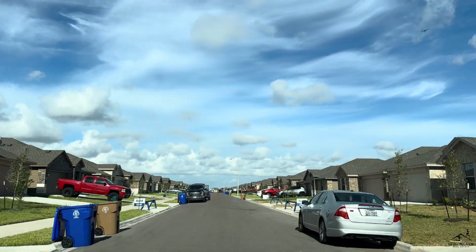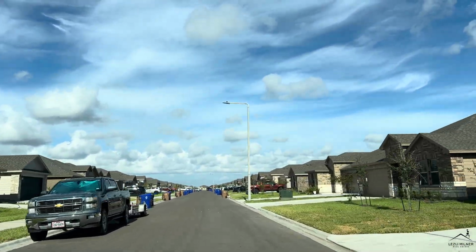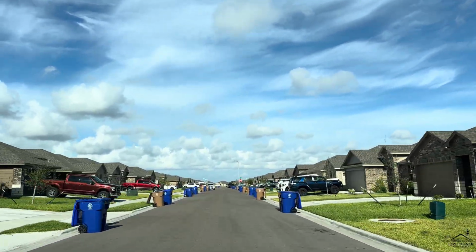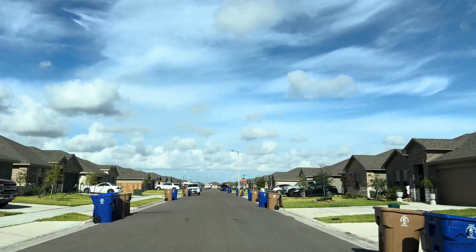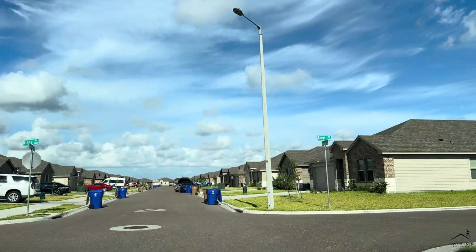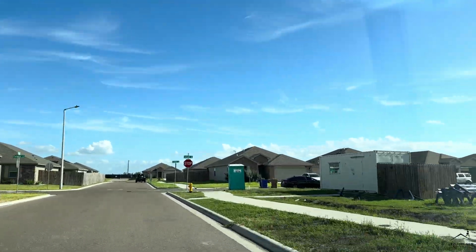And as we drive up this road, you can see that a lot of these houses now are more developed and not under construction and actually have people living in them. Here at the stop sign, we're going to be taking a right and going to be slowly exiting the neighborhood and start wrapping up this tour.